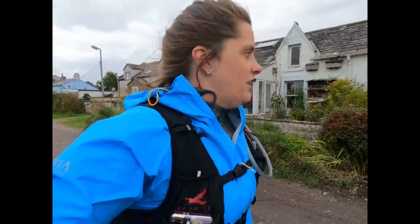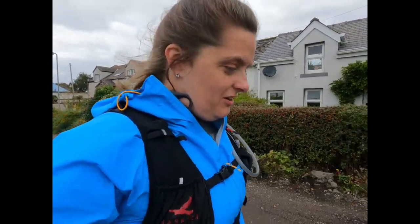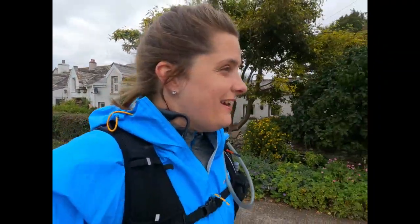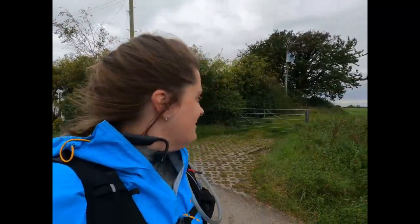So that's a sign for the England Coast Path, which goes around Grune Point. Now, I did plot on my map to go around Grune Point, I just thought it might be nice to just see what it is. So yeah, it takes me I think an extra mile out of my way, but it will be nice.